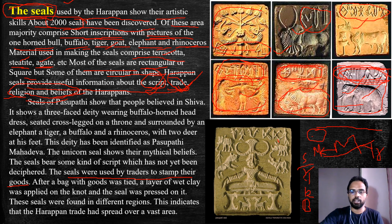Another important seal found was the Pashupati Mahadeva seal. A three-faced deity wearing a buffalo horn headdress was found. This was another seal with a three-faced deity. The other sides, two on the other side, you cannot see except in a 3D view.